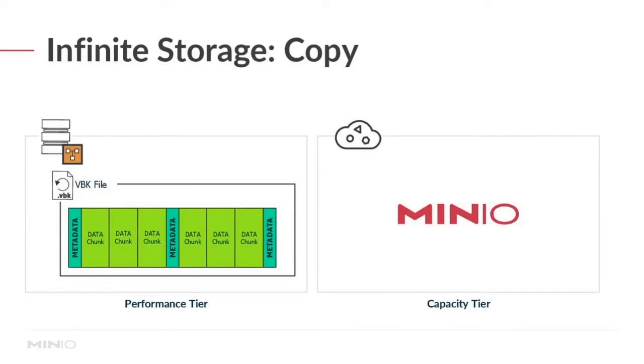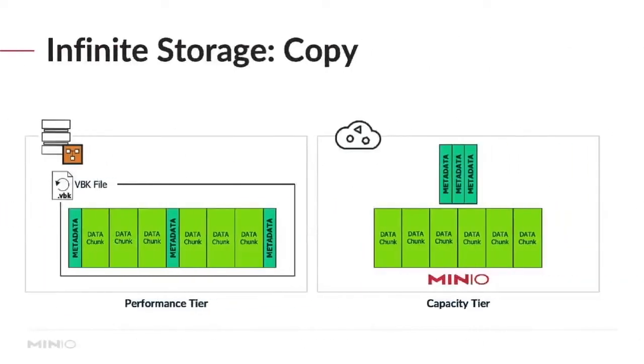Additionally, when we released version 10 earlier this year, we added what we call the copy mode. And as I said earlier, that's exactly what it does, right? So when you have a backup file, the VBK created on the performance tier, we're actually going to copy over the metadata and the data chunks. So in this case, the performance tier and the capacity tier are going to be in sync. This way, if you had any sort of outage or issue on the performance tier, you're going to have immediate accessibility to the data within MinIO and the capacity tier. So it's a great way to utilize MinIO as your DR copy.